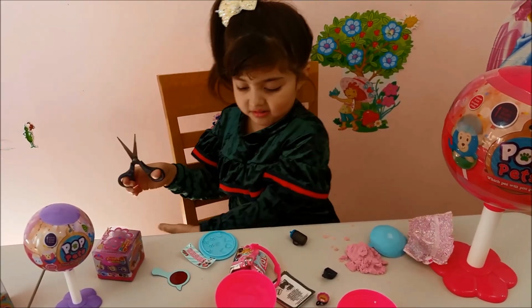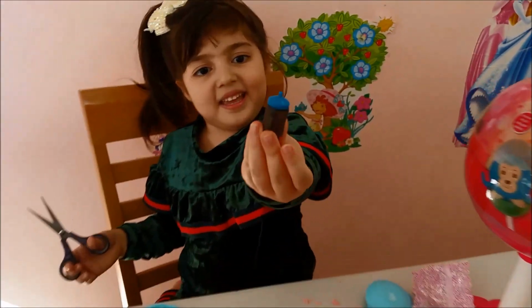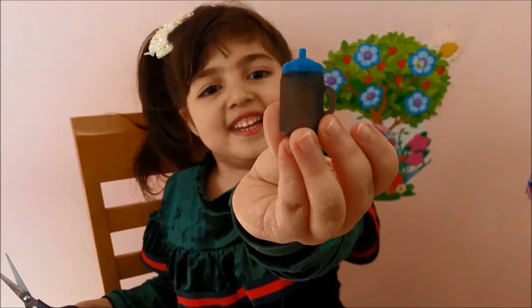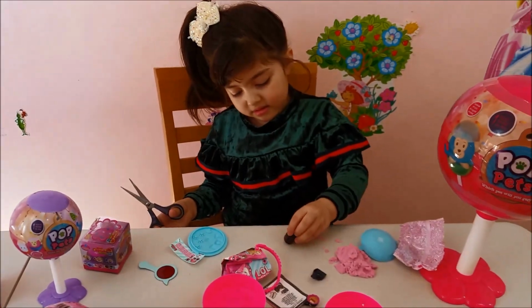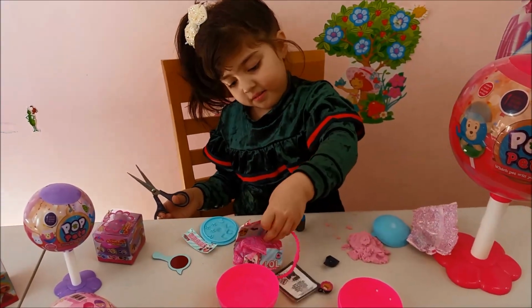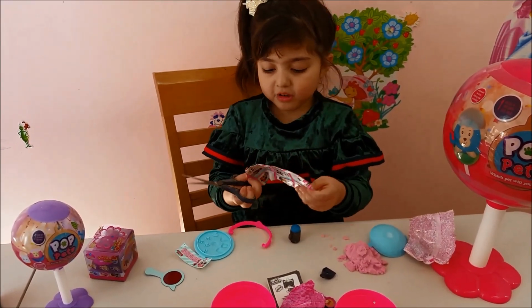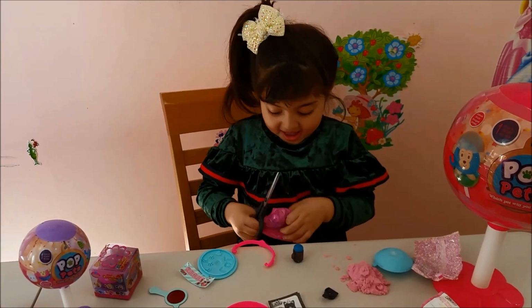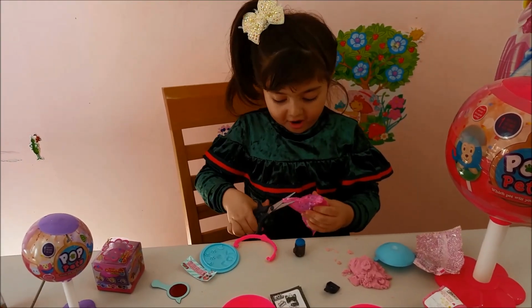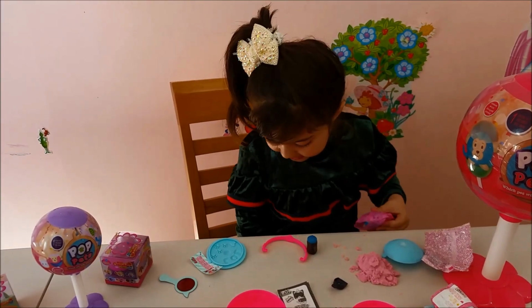Ooh, we've got a bag. Next one. What do you have in that one? Bottle. Oh, is it brown or black? Blue and black. So cute. Here's our collection. Amazing, guys. Let's see who we've got. I wish I could have the Curious Cutie.